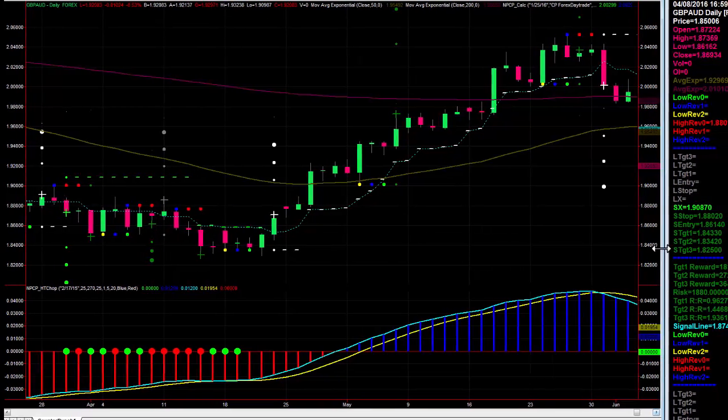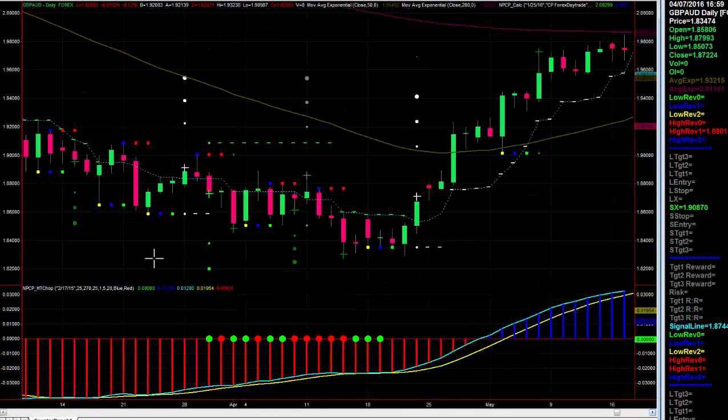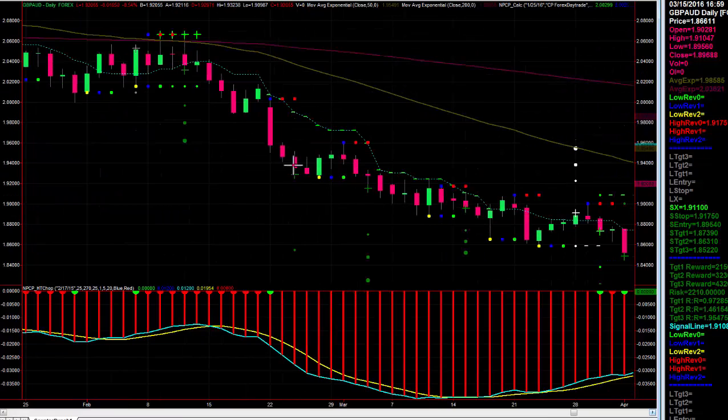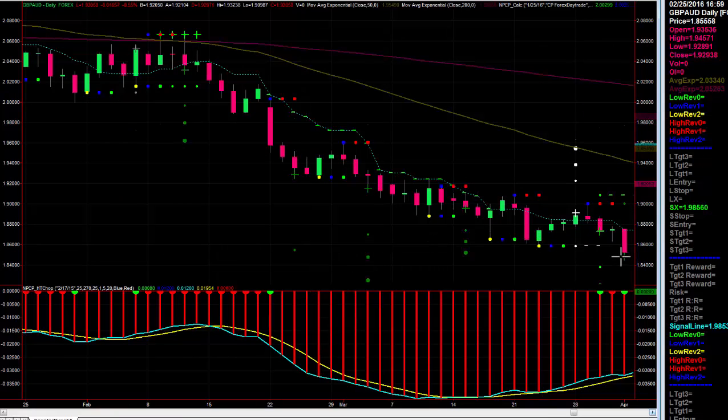That doesn't look like much, but it's a 272 pips to target 2. This one too, this one comes down and that one hits targets. This one too comes down and hits targets. All of these do. You look at every single one of them, they're all hitting targets all the way down. Even the bigger one right there comes down and gets to target 1 down in here.